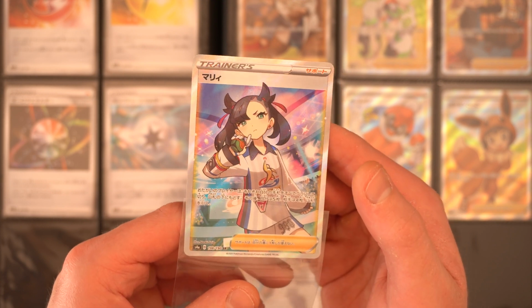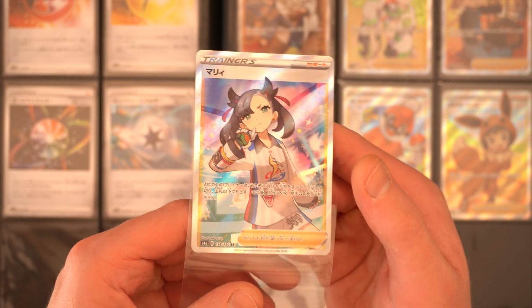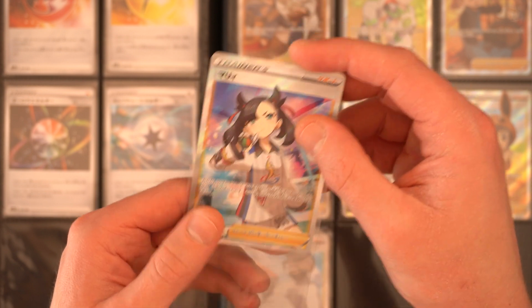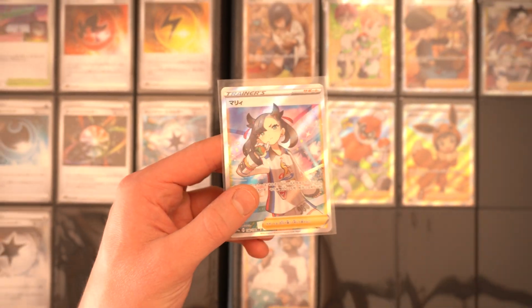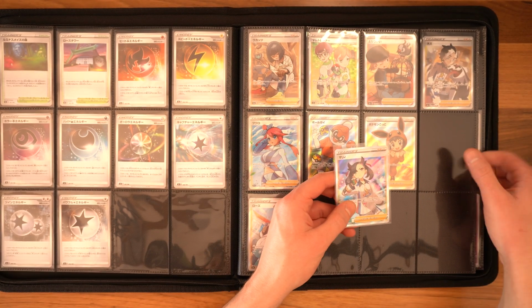by Kouki Saitou, an artist who has, I'd say, a cult following. There are a lot of collectors out there who are purely Saitou collectors, so they will go crazy for anything he draws, especially if it's a really popular character. So this is the best card from the set, and I know that, and most people know that, and I was like, you know what, we're going to have to do something about that.